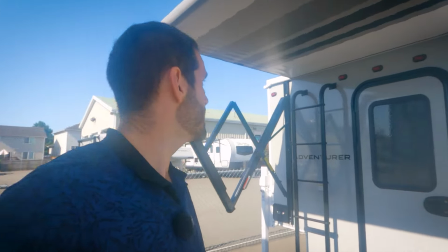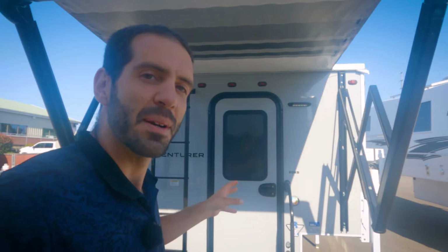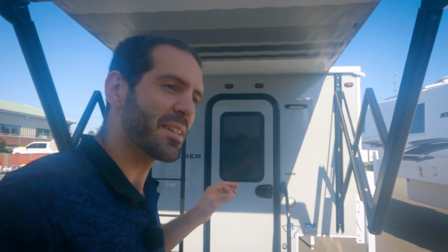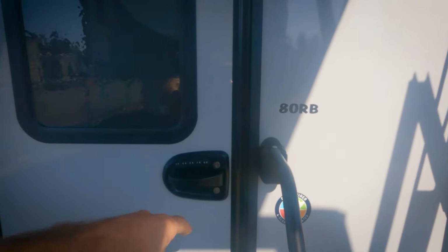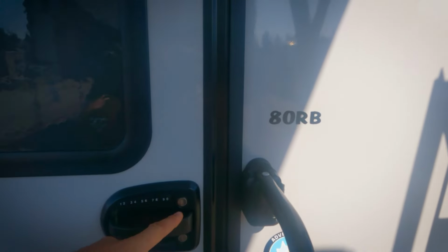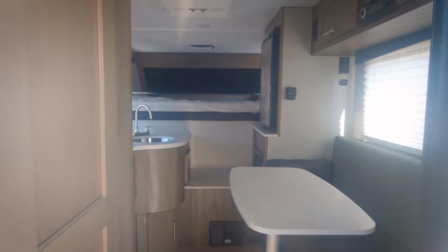And now that we've seen a little bit about the outside, let's take a look at the inside and see what they've packed into this camper under 2,000 pounds that fits on a 5'5" bed all the way up to an 8-foot bed. Coming into the keyless entry here, you do have a key option, but you can put the code in. This is going to be pretty well outfitted.